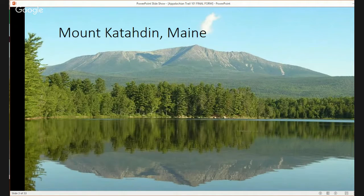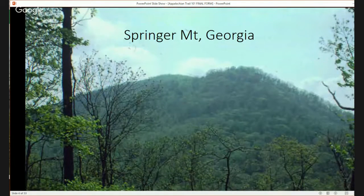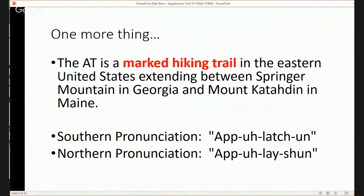So here is a picture of Mount Katahdin in Maine. Mount Katahdin is one of the terminuses of the trail up in the north, and then you can hike from Maine down to the other end of the Appalachian Trail, which is Springer Mountain, Georgia. Very beautiful, whichever end you start on. One more thing, the Appalachian Trail is a marked hiking trail in the eastern United States, extending between Springer Mountain in Georgia and Mount Katahdin in Maine. The southern pronunciation is Appalachian, and the northern pronunciation is Appalachian. So depending on where you're from, you might pronounce it a little bit differently.